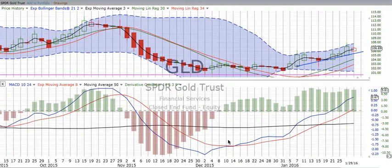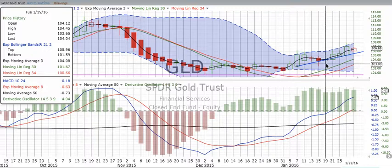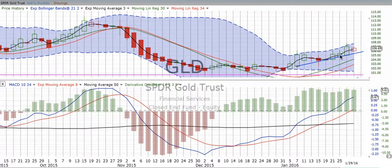Crossed over going up back around the 16th of January, really slid sideways for a while, took off around the 5th or so, and then sort of rolled back over and then took off again around the 21st and continued to move up. Now the last candle we have is actually a red open box, and we're going to delve into that a little bit more. And we really don't have a coming together of the MACD. The derivative oscillator is about holding its own.